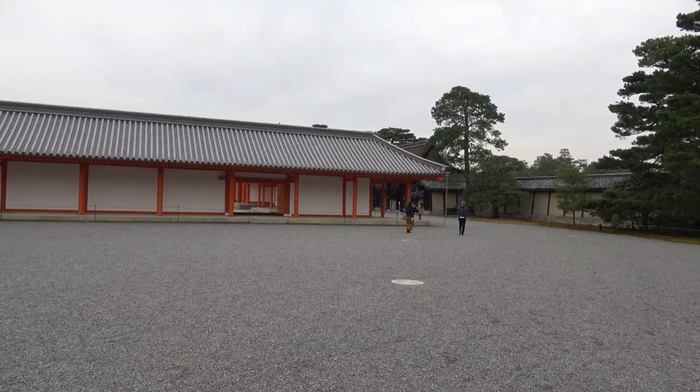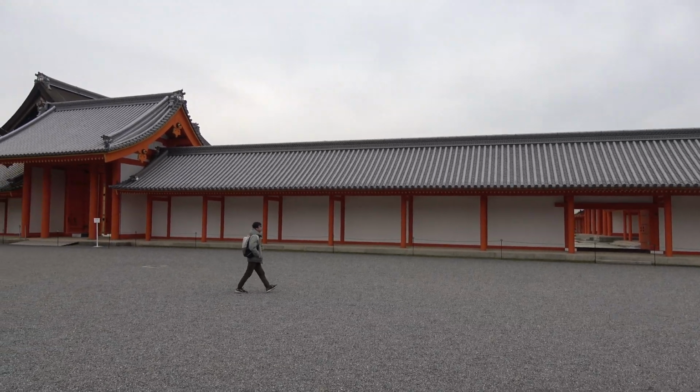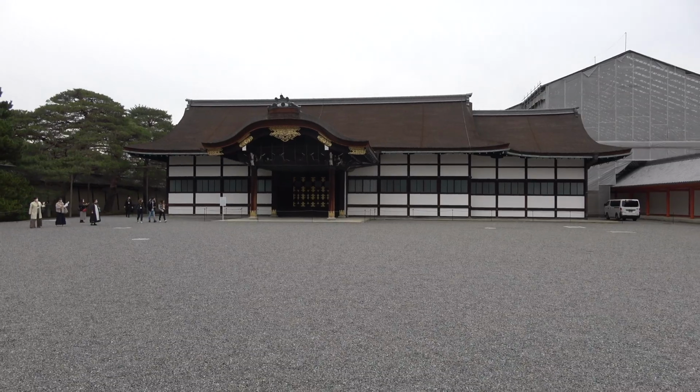So around the gardens here. It's getting more central. So see the orange building there. It's got another hall in for ceremonies.